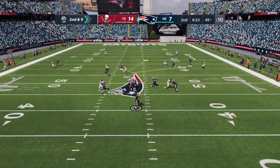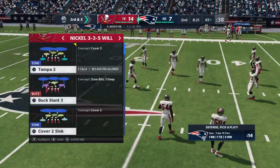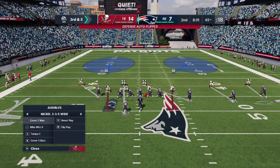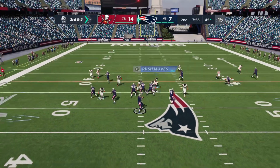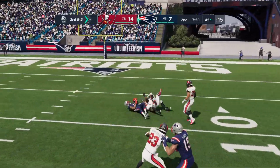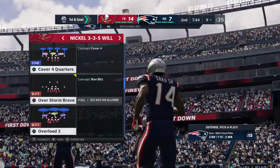On second and 9, Newton. It's complete, James White. And he's out of bounds as he gets this down to the 45. That might feel like a little bit of a lost opportunity there for the offense because the defense brought pressure that time. And sometimes against that, you can get it out to your running back and it could turn into a big gain downfield. But what a nice job they did getting to him quickly and holding him to a short gain. And they move this all the way down to the 9. They're able to convert on third down, and that sets up a first and goal.